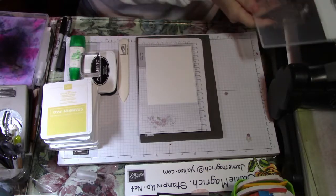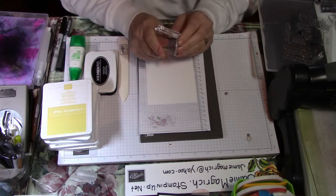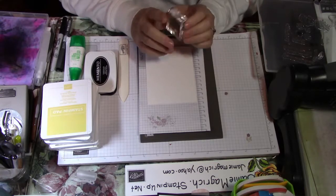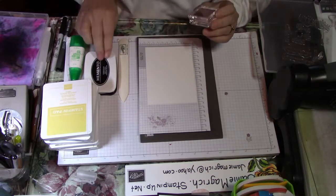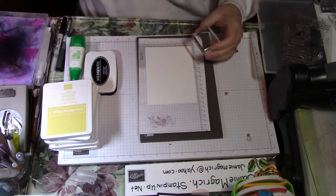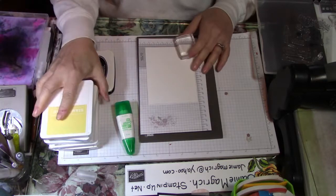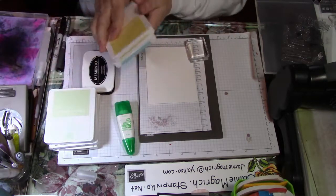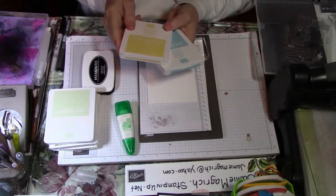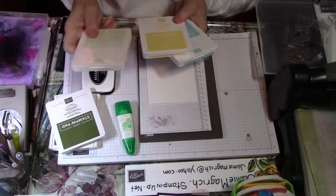Now the first thing I'm going to do, you're also going to need a stamp block, a clear block. This is a B block, Memento ink. The bone folder I already used, so I'm not. Multi-liquid glue, Tombow. For the colors, for the first card, I'm using Daffodil Delight, Balmy Blue, and Soft Seafoam.